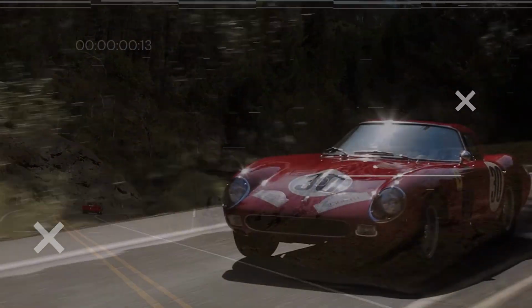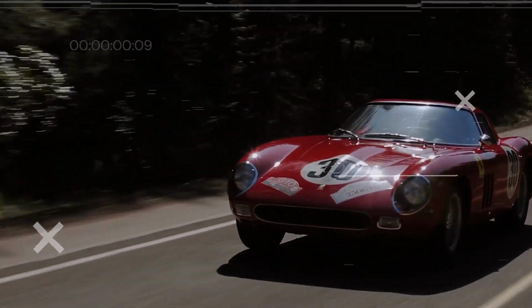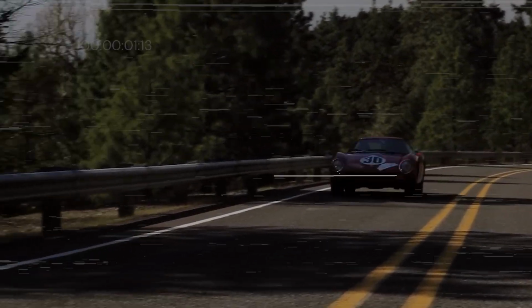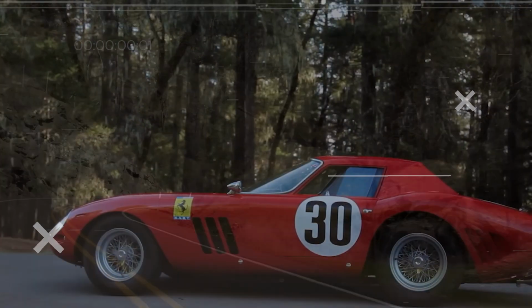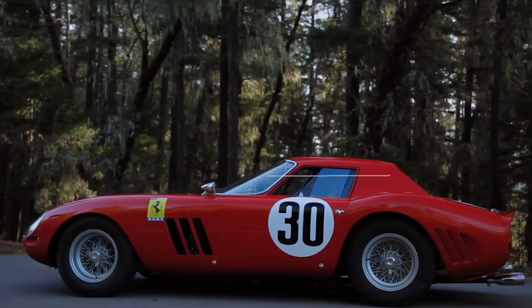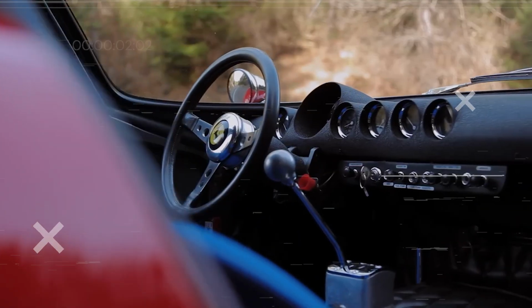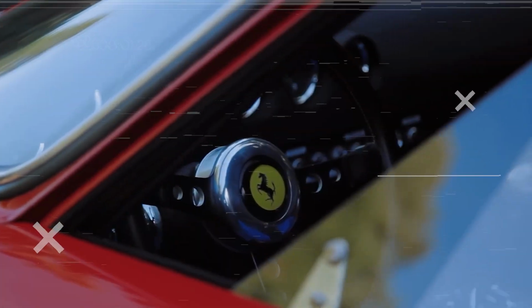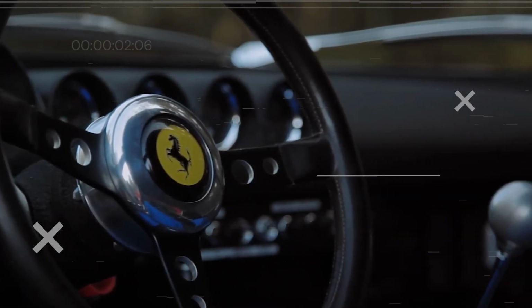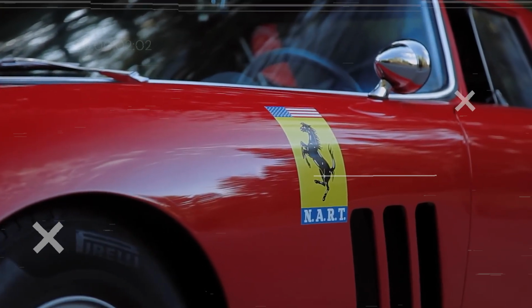The 250 GTO featured a 3.0-liter V12 engine, capable of delivering 300 horsepower, allowing it to reach speeds of up to 174 miles per hour, a remarkable feat for its time. Its success on the racetrack, including wins at the 24 Hours of Le Mans and the Tour de France Automobile, solidified its reputation as one of the greatest sports cars ever made.